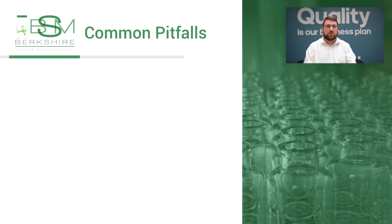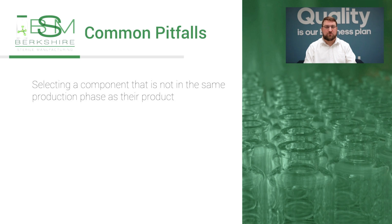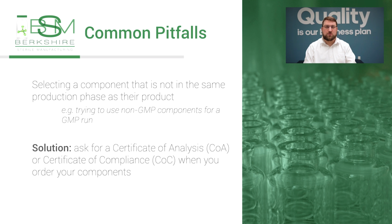Yes, there are two common but avoidable scenarios I've seen clients fall into. The first is selecting a component that is not in the same production phase as their product. For example, we had a couple of clients try to use non-GMP components for GMP purposes, and that can't be done. We have to review and release all chemicals, components and materials that will be used in your GMP fills to ensure that we are manufacturing your product with high quality, well-documented and known materials. A non-GMP component cannot be used for GMP purposes.